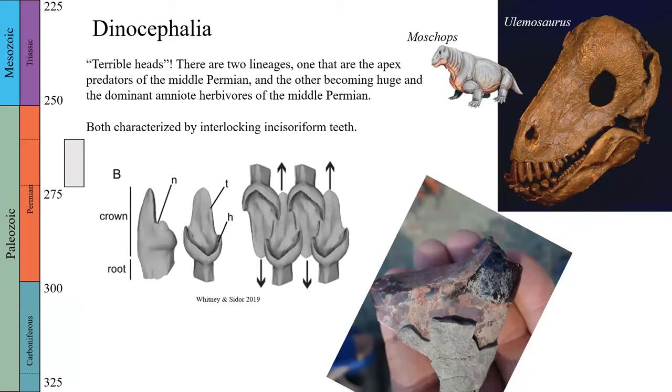I wanna show you a little more about the teeth. So this is from a fossil expedition I was on. This is one of those dinocephalian teeth. Tapanocephala is what it's called, but we'll call them dinocephalian teeth, the plant eaters. One of those incisor-like teeth found in the field. So you can see how big that tooth is. That's one tooth in a hand. So these are really big teeth.